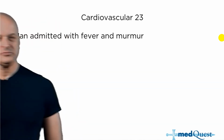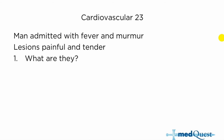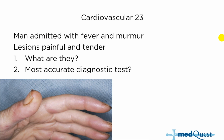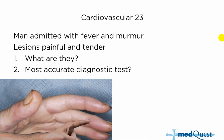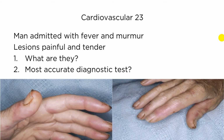Next one. It's a man with a fever and a murmur. And the lesions are painful and tender. What are they? What is the most accurate test? Fever and a murmur, red and painful and tender. Osler. Osler's nodes are painful and raised and tender, and they are embolic phenomena.